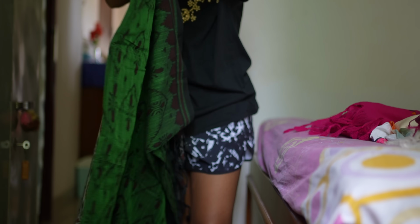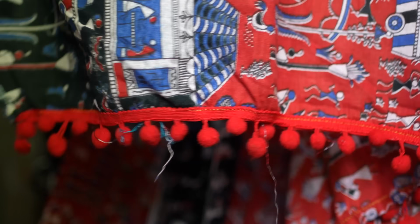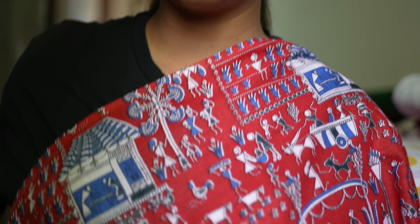This is another type called kalamkari. There are so many types you can choose from. This is the achal. This is also another type of kalamkari. It has some trendy prints on it like houses, humans, etc. I love the pom-poms on the achal end.